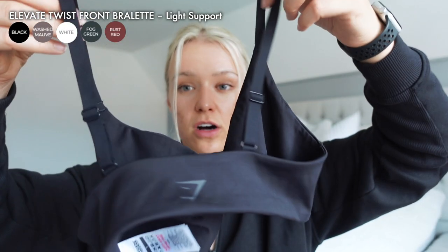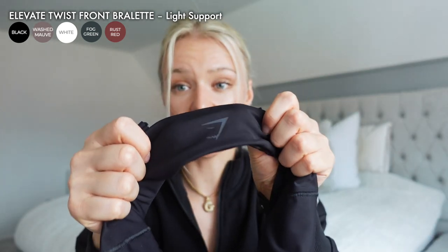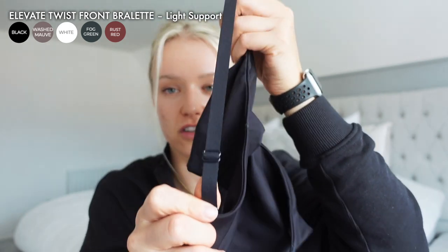It makes the boobs look fantastic though, I will tell you that. It has obviously the Gymshark logo there, very, very small as we can see. Like, it's pretty much non-existent. Can you see that? Yeah, there we go. That's it, that's all you've got. That is the detailing of the entire bra. There's nothing else on it. It has obviously got the adjustable straps, which I love. I think it just makes it fit better as well.